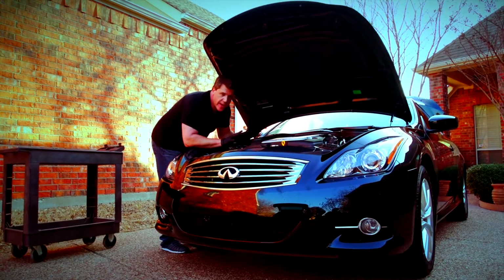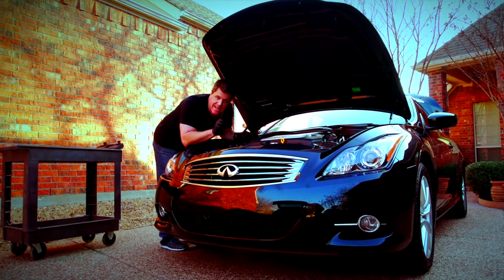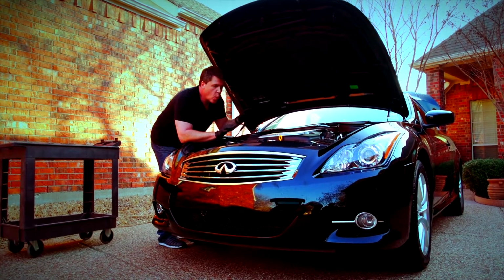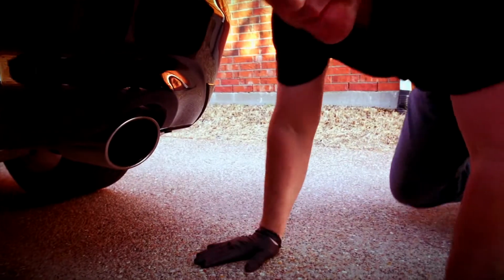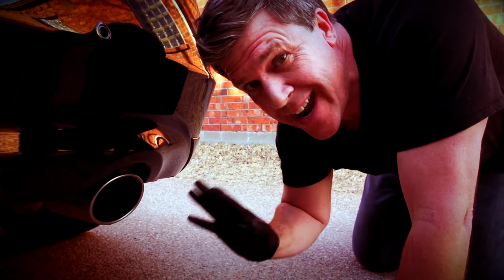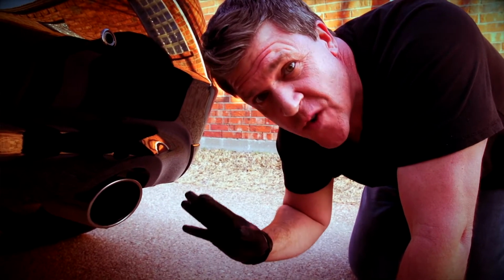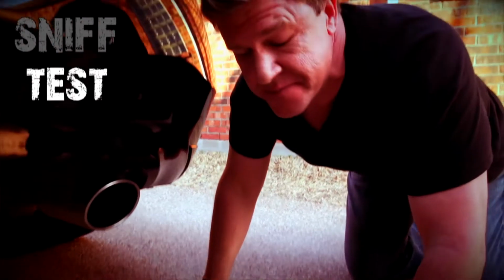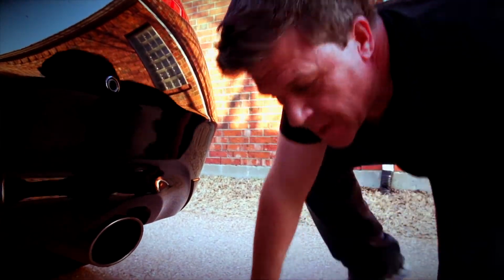Okay, now that we have everything in place, we're ready to start the car up. One of the best ways to check and see when your FuelMaxx Epic unit is working is that once the car is started, we go back to the back and do what we call a sniff test. We just started the car right after the install. We haven't given it a chance to warm up yet and make the catalytic converter work, so we're going to take a smell and see what we've got. Okay, that's really fumey. There's a lot of gas, so we need to get this car warmed up and see what the Epic's doing.